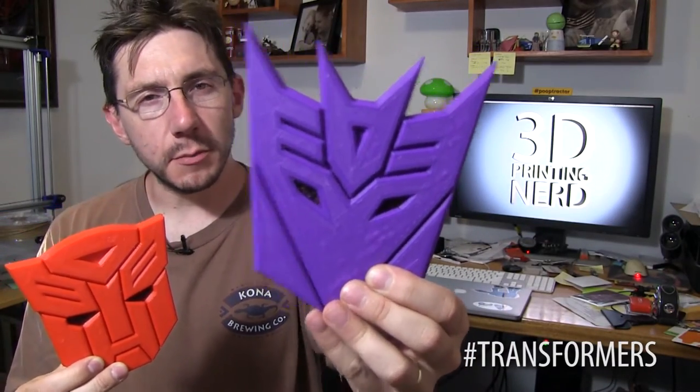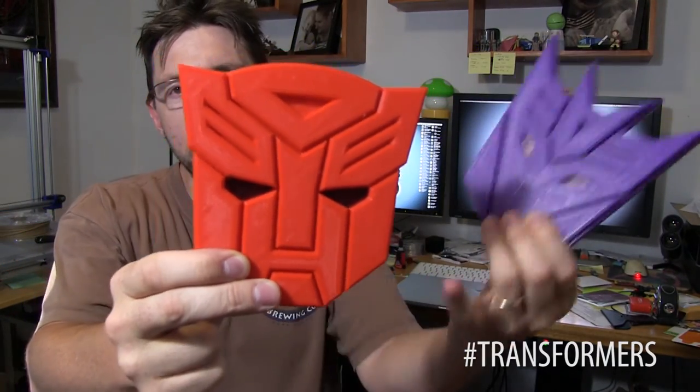So along with my Transformers kick, I printed the Decepticon and the Autobot logo. Look at these things. It's as big as my face. This is purple. Hopefully it shows up purple. This is red. The black in the eyes, I colored in with a permanent marker. I don't consider that cheating.